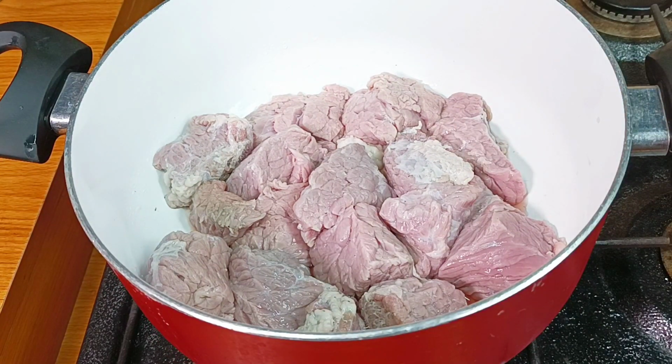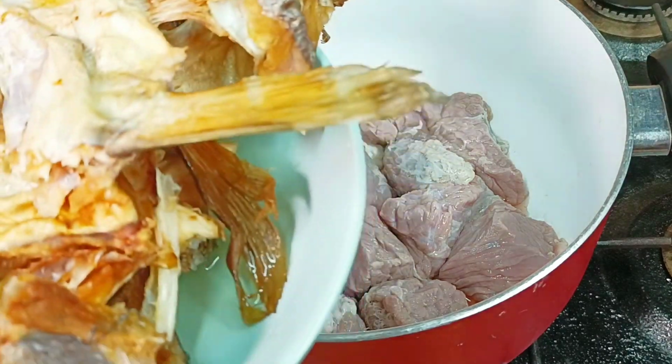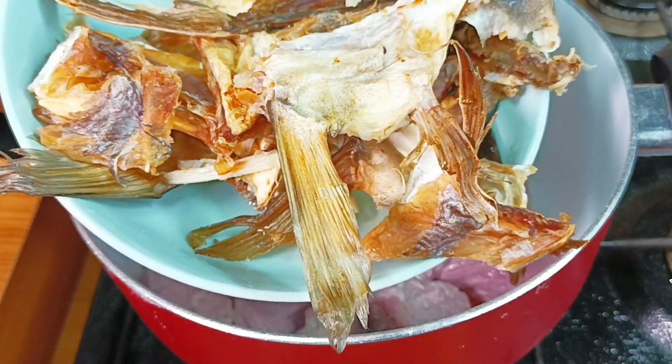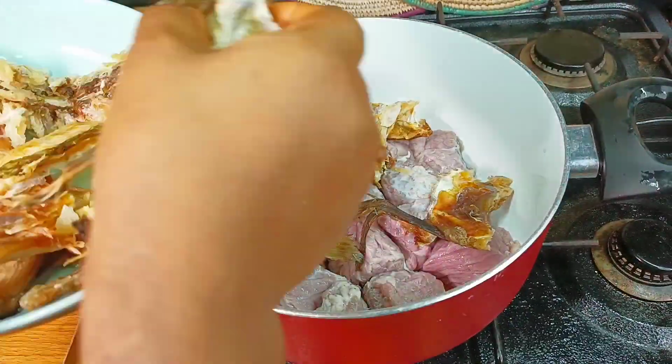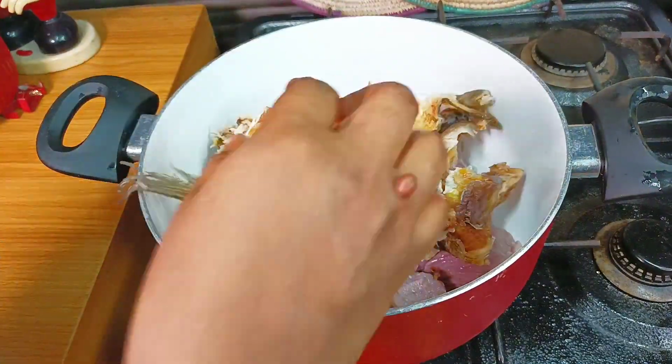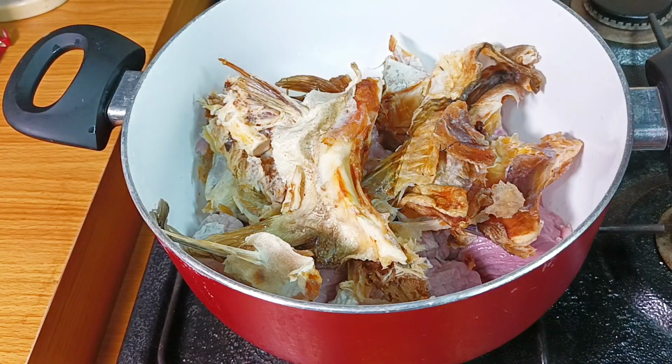Look at our meat. Our meat is ready. It is ready to be cooked. Now, we have washed the meat and the stockfish is going in. Now, I don't put water when I'm boiling my meat. I allow the meat to release all its liquids first before I add water.